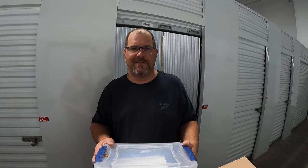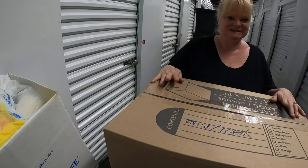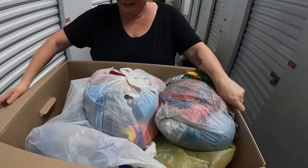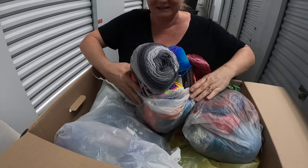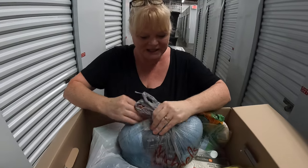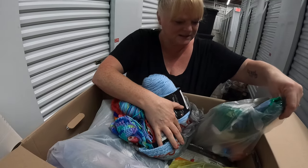Nice. Yeah, I think we're ready for Donna's last boxes. Oh my goodness. All right, let me get the knife. Okay, here we go. It is yarn. Oh my goodness. See, me, I would look at it and be like, oh, yarn. I wouldn't even open it. But Donna loves yarn. I have an addiction to getting yarn and then using yarn. Oh my goodness, look at these colors. Oh my goodness, what's this?